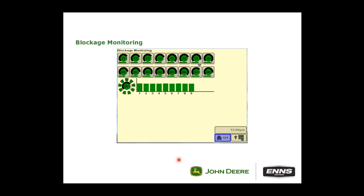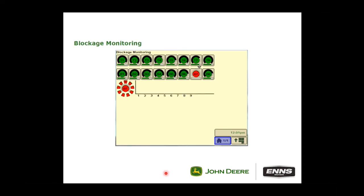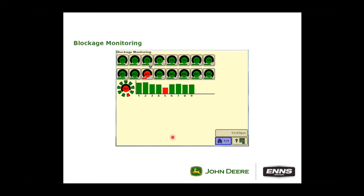Okay, so our next slide here is going to show an example of what a full primary blockage is going to look like. We can see that the full circle is red. Our black circle on the outside of the primary is completely gone. That means it's not relative whatsoever to the rest of those primaries. As well, we can see that each one of the secondaries is also registering as blocked with no flow.